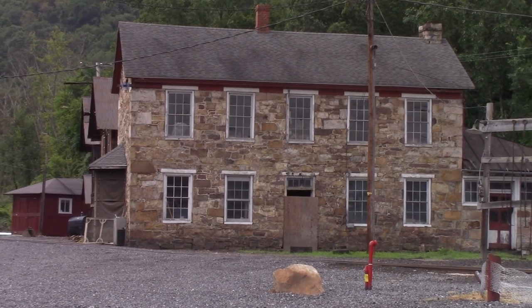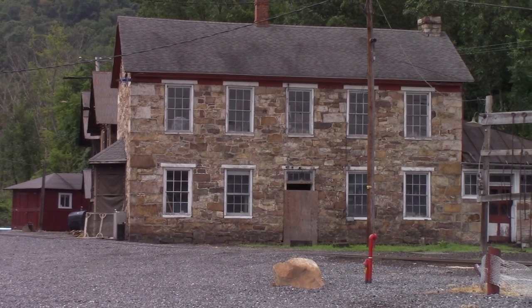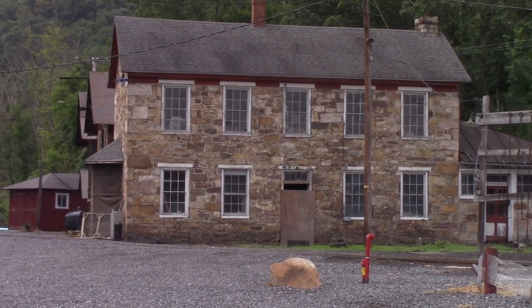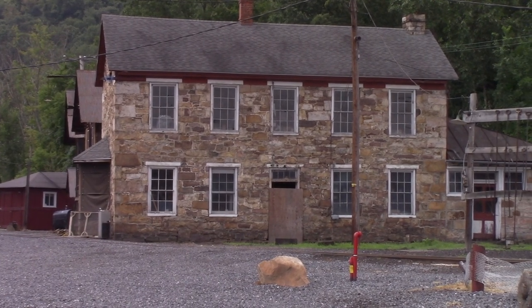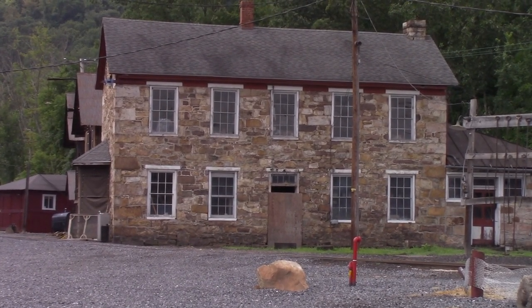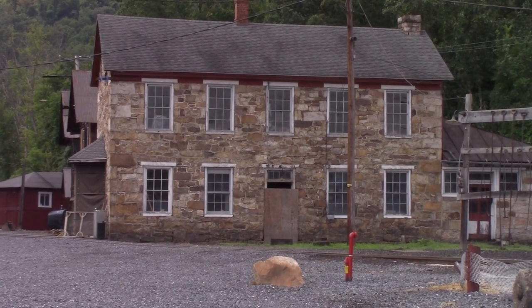Across from the roundhouse is this structure, which used to be an old farmhouse. It's the oldest building on the property, predating the railroad's existence. For many years, it was used as the master mechanic's office and is currently being stabilized for that purpose once again.